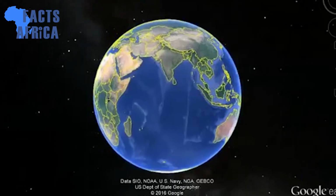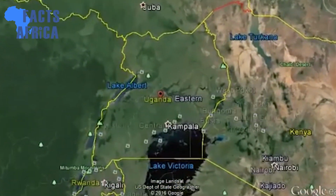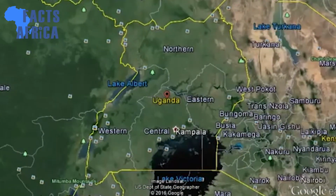So here are 10 facts about Uganda. Fact number one, Uganda is located in East Africa. It is a landlocked country that shares borders with Kenya, Tanzania, Democratic Republic of Congo, and South Sudan.